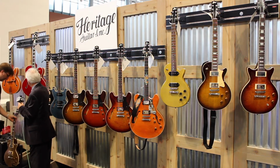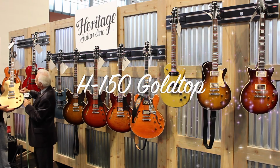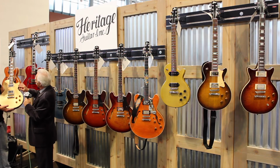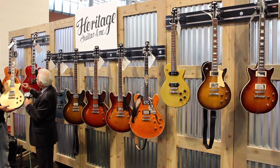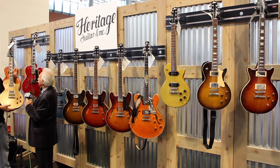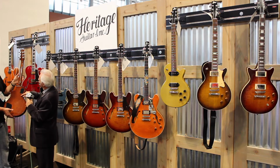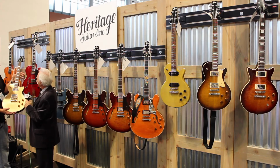Let's go with this one. And this goes back to the 150 we started with in the Goldtop. This is the original Goldtop color, and again, with the lacquer tinting, making it a greenish color. Yeah, we've seen them. This is the original gold that it started with. I think Gretsch did that too at one point. They had a problem with them. Mahogany, one piece. Beautiful. This is Honduran mahogany, by the way.